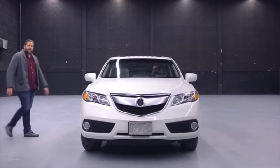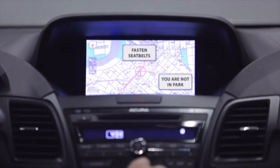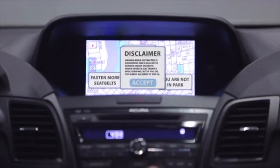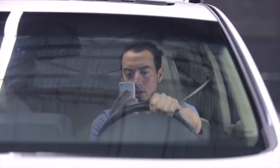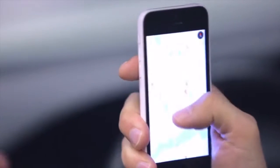I know what you're thinking. Scotty, I already have Nav. Why do I need this? Good thing they're easy to use and not distracting at all. What the f*** is that? And yes, we know there are other maps and apps that can help you too. Problem is, they're confusing and dangerous to use. So dangerous, they force you to take your eyes off the road. Now this is easy and safe.